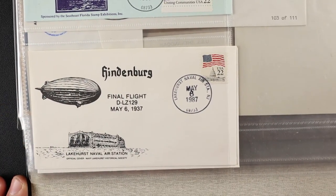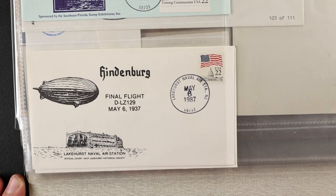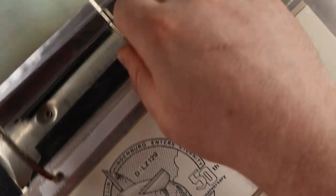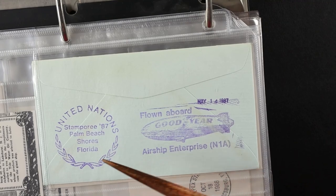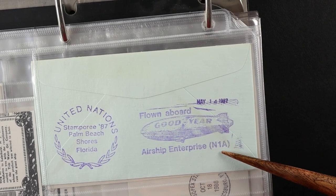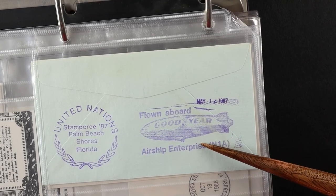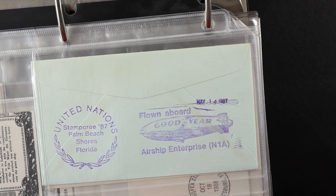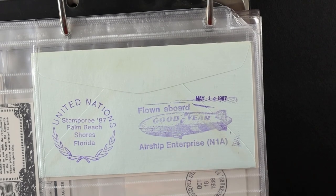Okay, here we have another from 87, commemorating the final flight of the Hindenburg. Let's see what was on the back of those. United Nations Stampery, Palm Beach Shores, Florida. Oh, cool. It says flown aboard the Goodyear Airship Enterprise, May 14th, 87. Wow, so this one was on a blimp. How about that? That's probably the coolest one so far. The fact that it actually flew in an airship kind of helps. And the fact that it's something similar, even though it's not a Zeppelin, it's a blimp, that's pretty cool. I think I'm going to be keeping that one for sure.